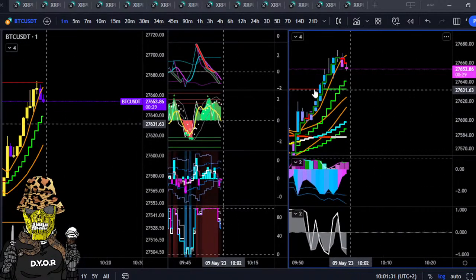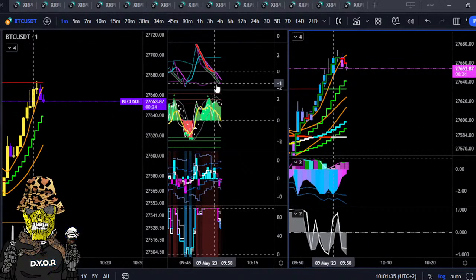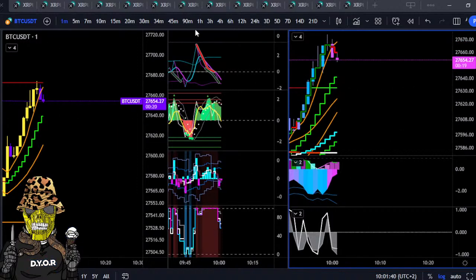Okay. Hidden bull div, we know that it doesn't really mean much until the volatility allows it to be a hidden bull div. So this is 1 minute.